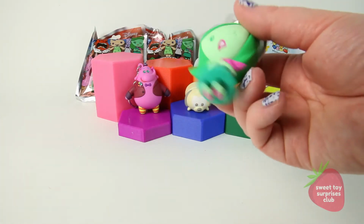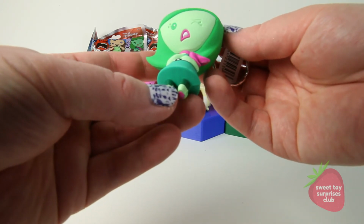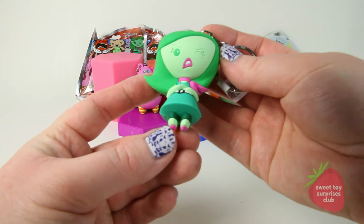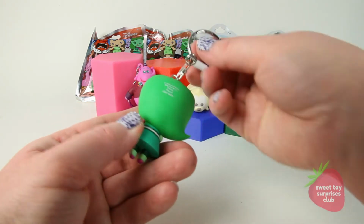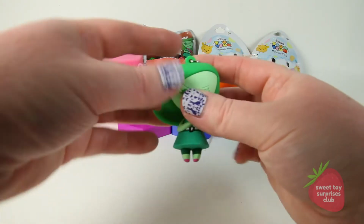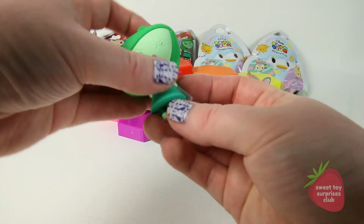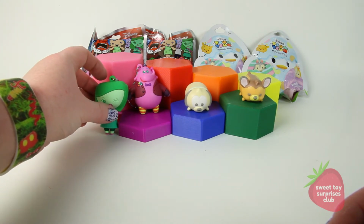We got Disgust! Yay! Oh my gosh, I'm so excited. She looks so disgusted, but I am so happy. Oh my goodness. Look at her. I love it. These are awesome. Oh, I'm so excited. I hope I get Joy too. That would really make my day. All right, let's see if she'll stand over here by Bing Bong.